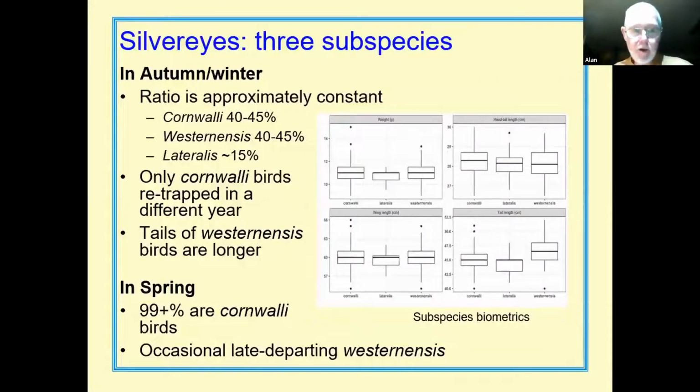So in autumn and winter, when we've got the three subspecies, what we find is that the ratios are approximately constant. That's a rubbery number, but roughly 15% of the birds we catch are the lateralis birds, the ones from Tasmania, and the other two subspecies are roughly equal numbers, about 40 to 45% of each. We've seen that pattern over three autumn and winter visits. When we retrap birds in a different year, it is only the local birds, only the Cornwallis birds.